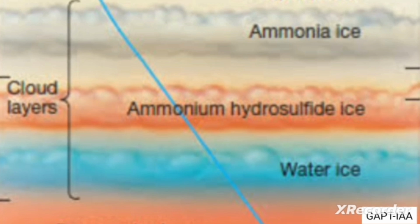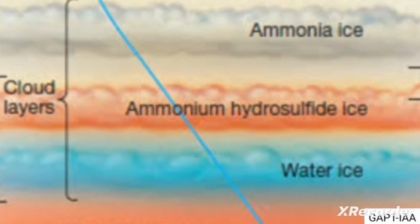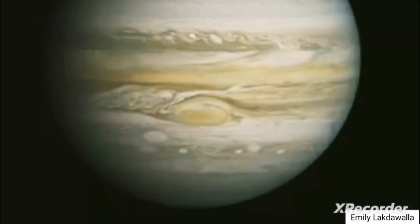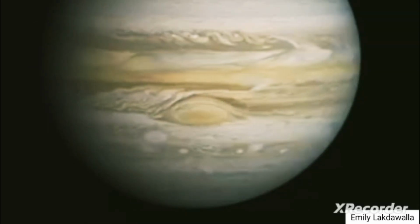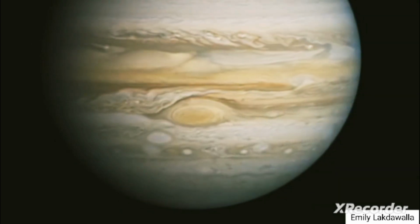They are caused due to winds, composition, and temperature differences. These bands are also thick, extending up to 3,000 kilometers deep. Other than the bands, you find strong storms. The most famous one is the Great Red Spot. This is a massive storm the size of one Earth.